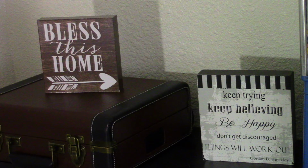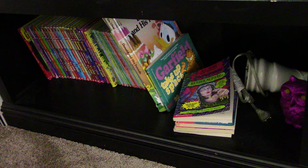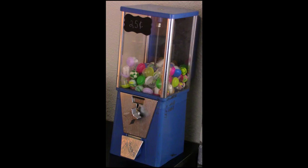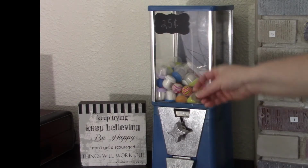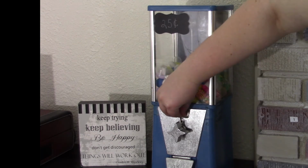And being your eyes and your hands, I'll let you know I looked behind and around these little signs, nothing that I could find. We've got some records and a record player, no clues there. And also all these books, which is usually a good place to look in an escape room, no clues there. So let's take our quarter, which we know we can do something with because we have a quarter machine over here. So let's go check out the vending machine and see if that leads us to our next clue or part of what we need for another one.